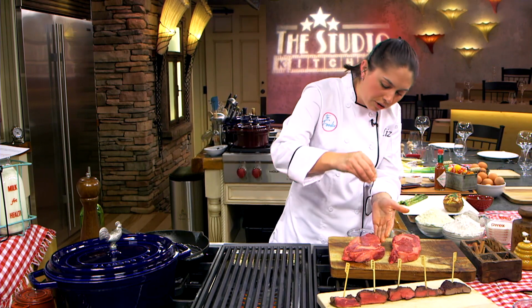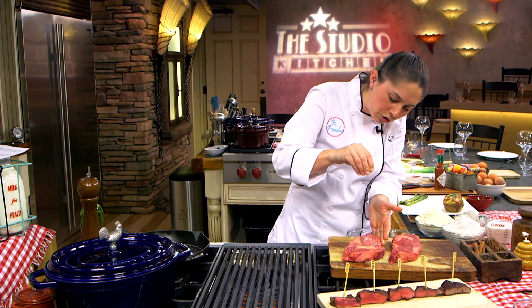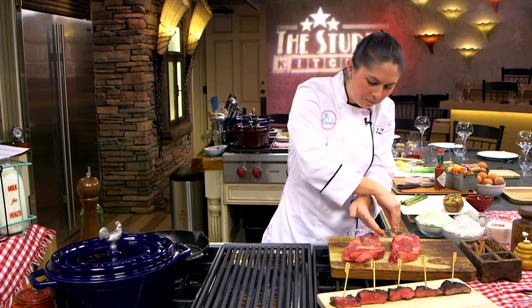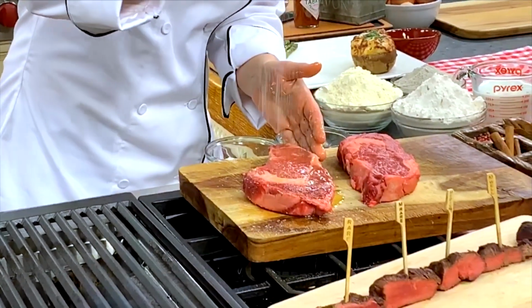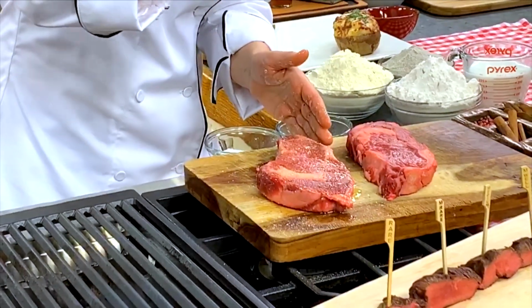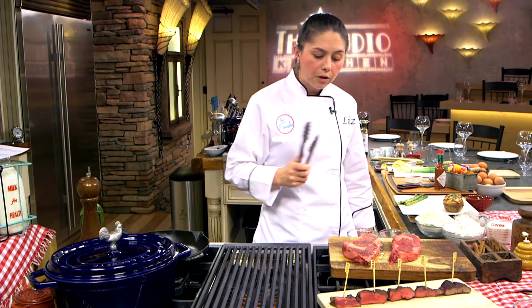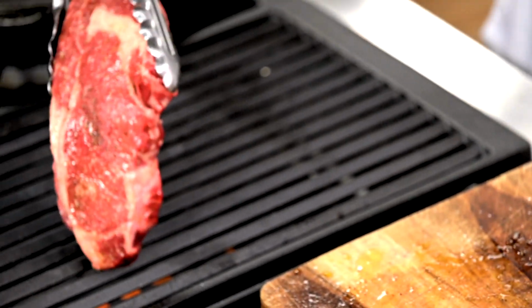Then we're gonna season the outside of our protein with salt and pepper. Now I'm using kosher salt and cracked black pepper. Don't have to be too heavy-handed, but do keep in mind that 50% of your seasoning is either gonna burn off or fall off when it hits the grill. Now that we've seasoned our beautiful steak, we're gonna go right onto the grill.